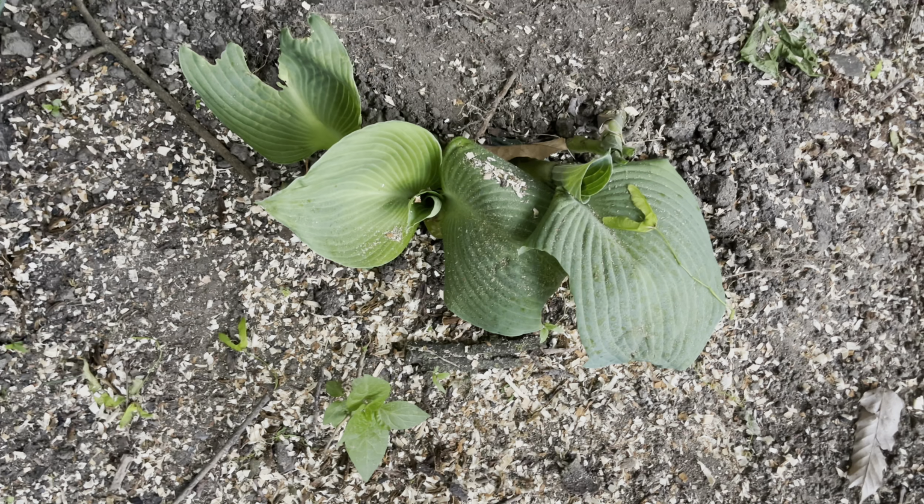And then in the back here, a couple weeks ago, I planted a beautiful little columbine. Isn't she pretty? Hello, darling. You're adorable. So we got a columbine there. And then I planted some astilbe. So that's what's coming up right here. And there's more along here of the astilbes.